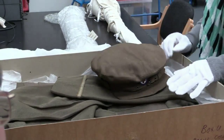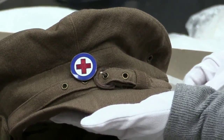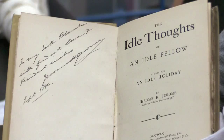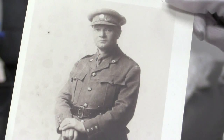One of the things we'd like to do if we were to get a new heritage centre would be to display objects and archives together. So we have things like one of Jerome's books, which is autographed by him, and the local history centre also has other archives and letters to do with Jerome, which we'd love to be able to display together.